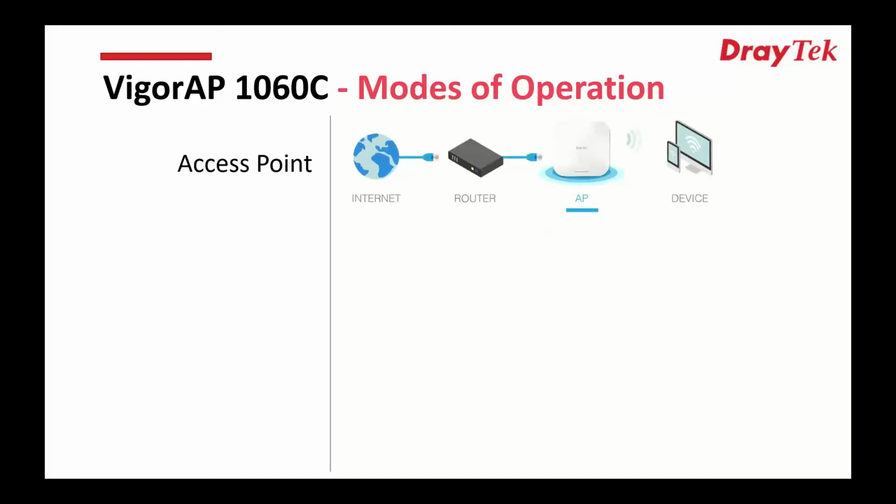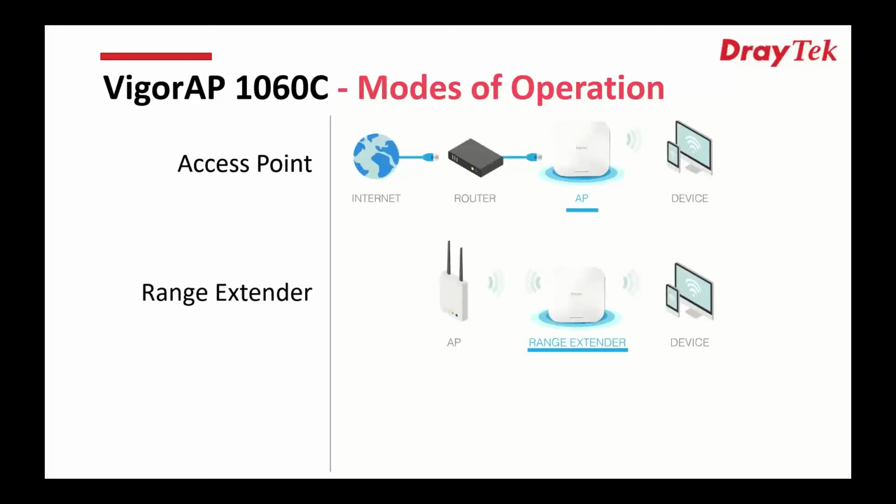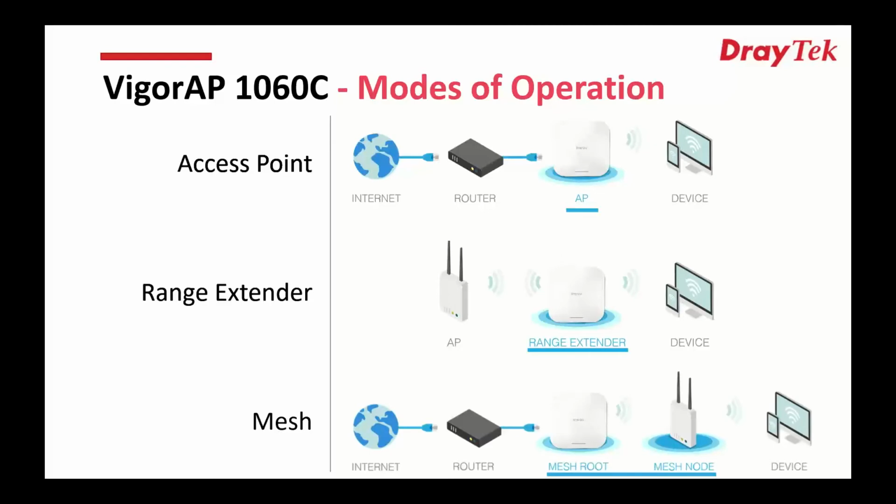The Vigor AP1060C has 3 modes of operation to suit lots of applications. In access point mode, it can provide up to 6 wireless networks per wireless band with a cabled uplink. The range extender mode allows the AP to extend coverage of any wireless network by connecting to and rebroadcasting that network to boost its range. Lastly, mesh connects up to 8 access points as a fully wireless mesh group. The AP1060C can be used as a mesh node or as the wired mesh root.